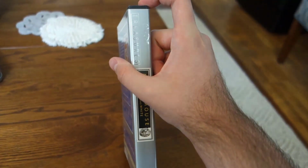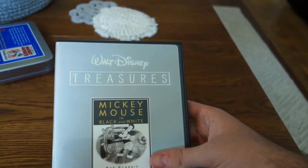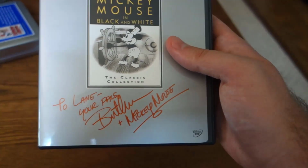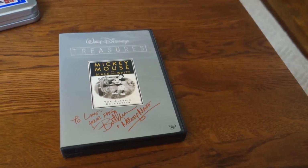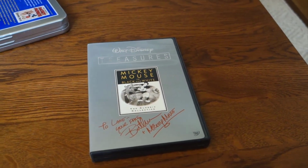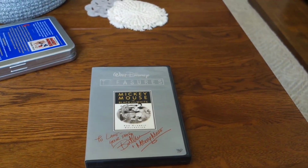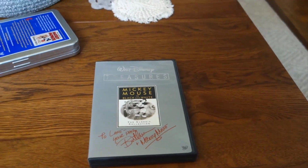Here's what the side looks like, even though this is a 2-disc set. They came with some pretty beefy DVD cases, and of course this copy is signed by none other than one of the current voice actors of Mickey Mouse, Bret Iwan. So basically I went to the FanX convention because I heard that Bret Iwan was going to come. He was one of the guests, and after getting Mickey Mouse in black and white on Facebook Marketplace for $11, which normally you won't find a Treasures DVD, especially this one, go for like $11. I just got really lucky.